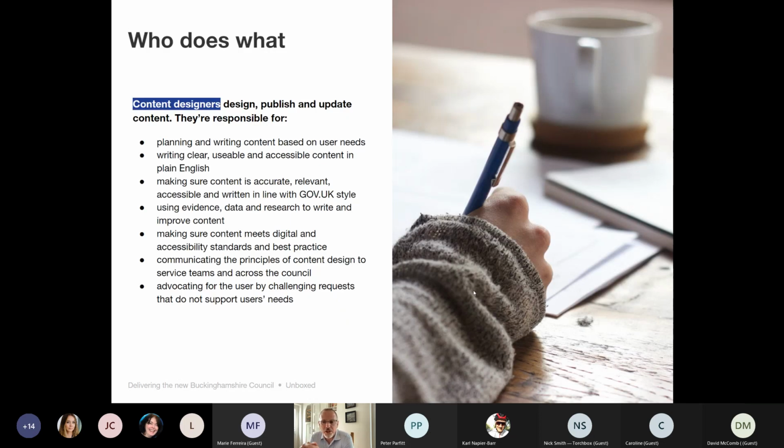So key to this is who does what. So we in digital are building a team of content designers. Currently, we're supported very ably by our partners in Unboxed and Scroll in particular, who brought content strategists and content designers and are helping develop the skills within our own team. We've also got a growing team within the digital resource. We've got a couple of people moving across from the web team over the next week or so, who will also be helping with content development, content design.